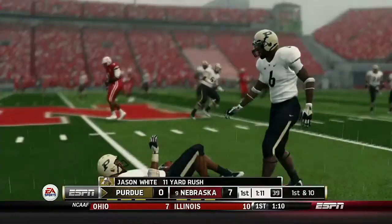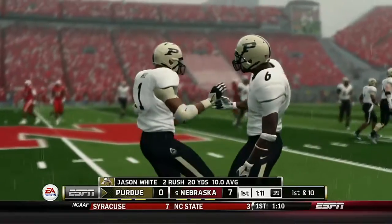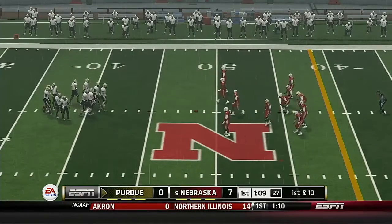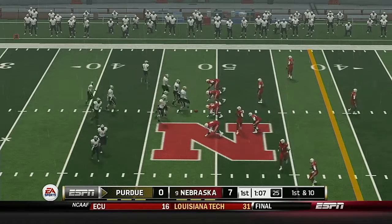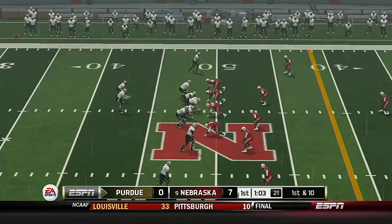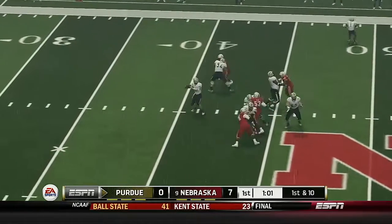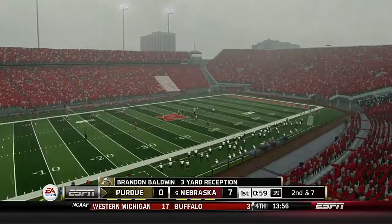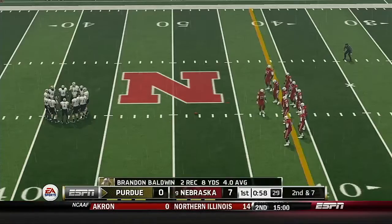Gets out to around the 48. Call it a gain of 11 yards. That makes it first and 10. First down, 10 yards to go. Ball on the 48. 15, the mark. I got 15. Steps out of bounds around the 48-yard line.